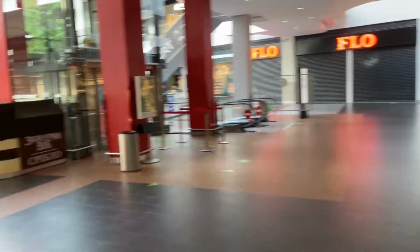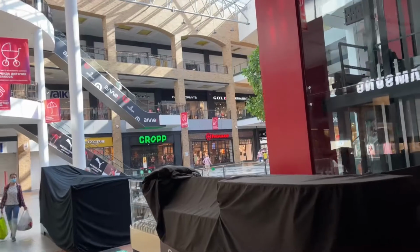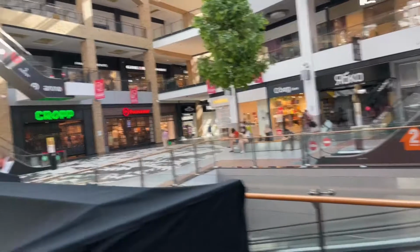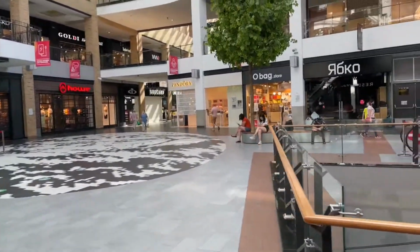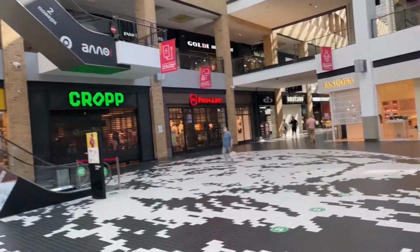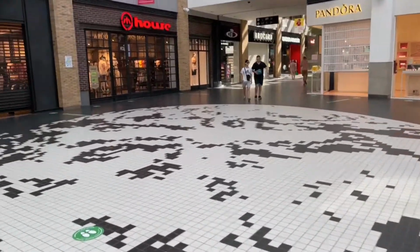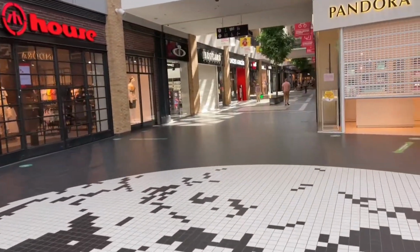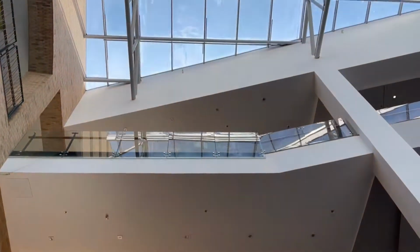But the mall, I figured people need to know what the mall is, and you can see that it's 3 floors, and it's huge, and it has all sorts of name brand things and Apple stores and Levi stuff, Pandora, The Body Shop, iQuiz, Goldini, I don't know. But if you ever come to Lviv, at least you know this is here. This is north of the Opera House, and it is a big, nice place.